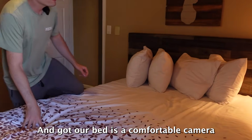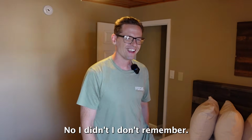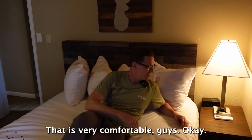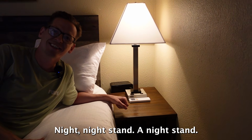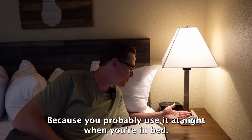And got our bed. Is it comfortable, camera wife? I don't know. You laid on it. No, I didn't. I don't remember. It is very comfortable. Okay, let's see. Oh yeah, that is pretty comfortable, guys. Oh, okay. And what do you call this, camera wife? Let me say it. Nightstand. A nightstand, because you probably use it at night when you're in bed.